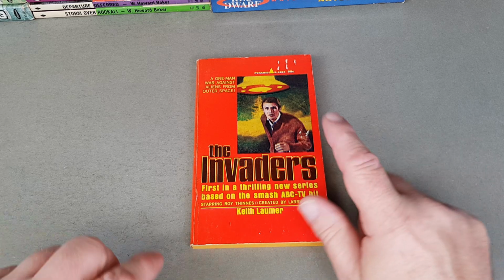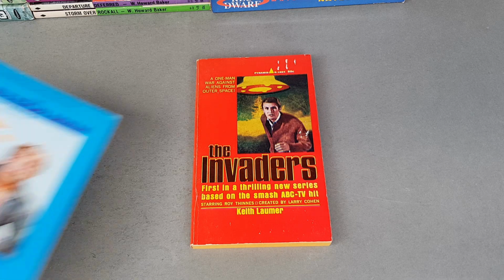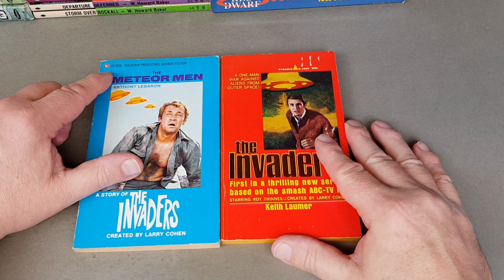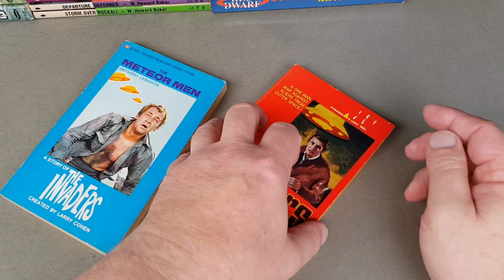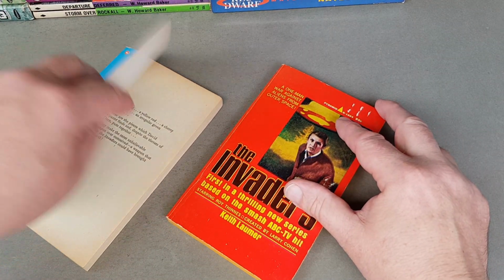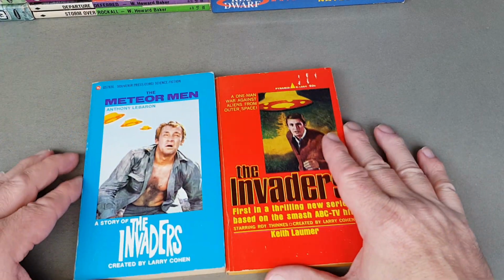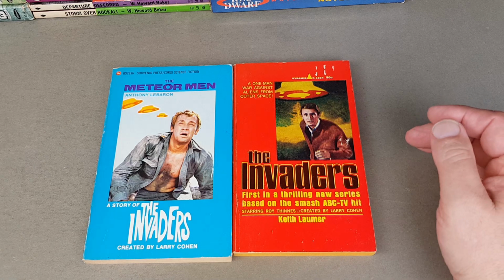Now I've got a bit of a mixture, so that's actually an American Pyramid printing. All the rest of mine are the British ones by Corgi. And let's have a little look when this American one was out. August 67, and this Corgi one here was 1968. So yeah, I think all the editions are really nice.